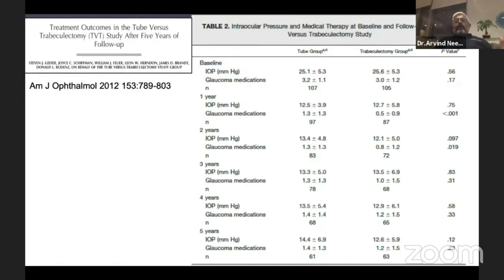So if you look at the treatment outcomes per se, looking at each year, starting at baseline, year 1, year 2, year 3, and year 4. At the year 1 study, which they actually published, both groups achieved low teens, about 12.5 to 12.7, using an average of about half a medicine in the trabeculectomy group and about 1.3 in the tube group. And when you go down to 5 years, the tube group was sitting at 14.4 millimeters of mercury, the trabeculectomy group at 12.6, and mean glaucoma medications of about 1.5 in both groups.